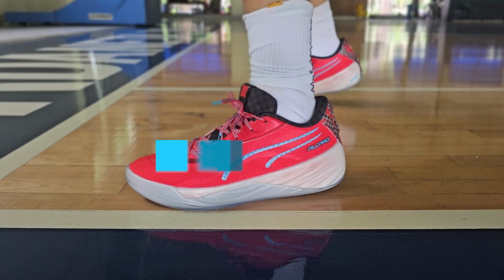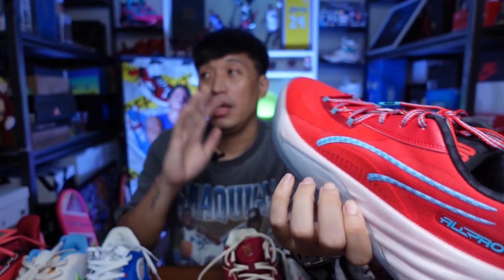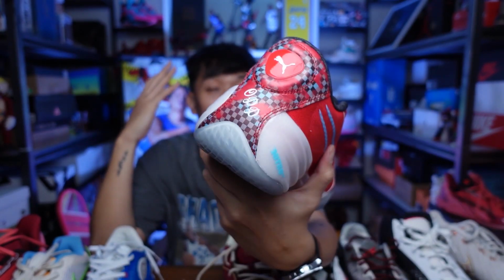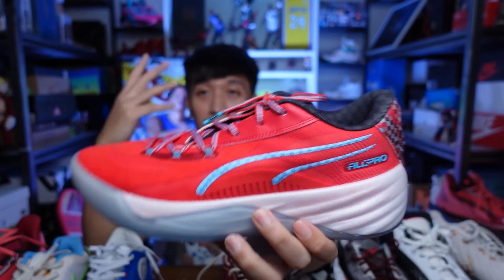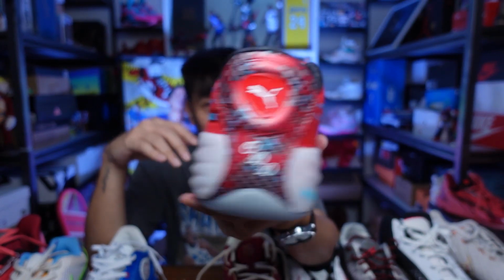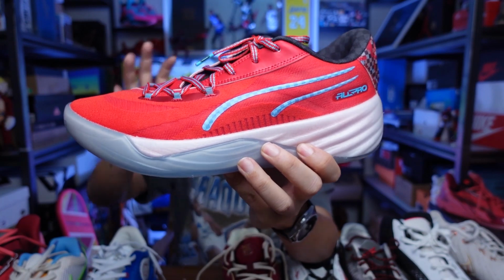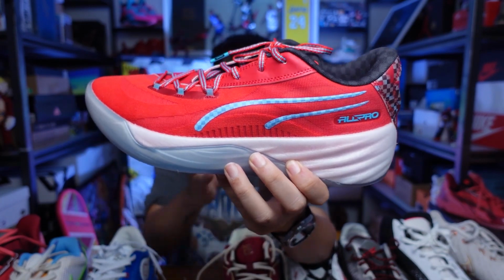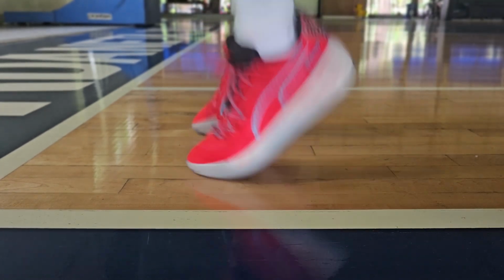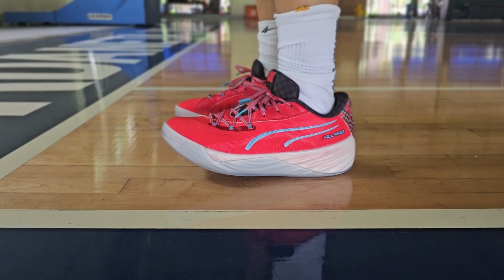Next one is the Puma All Pro Nitro 2. If you watched my videos 2 years ago, my top sneaker was the All Pro 1, and this is the second one that they released, and this is the Scoot Henderson colorway. Looks like a racing car too. Very nice design on this one. So the cushion of this one is an All Pro Nitro foam, which is very bouncy, very nice impact protection. That's the first thing that I noticed on the sneaker, and I absolutely love playing with this. I had fun playing with this.